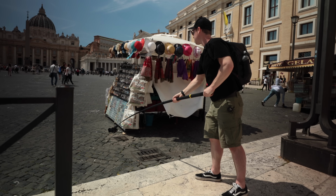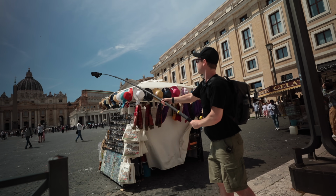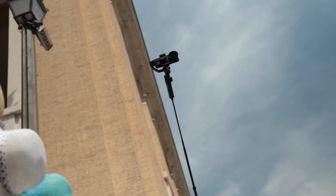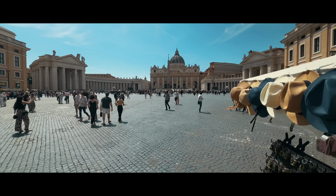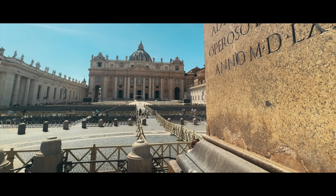This setup also doubles as a crane or jib. We can now start with our camera low to the ground and lift up, replicating crane movements, and we've now taken what would be your everyday normal smartphone footage and turned it into something that looks much more professional.